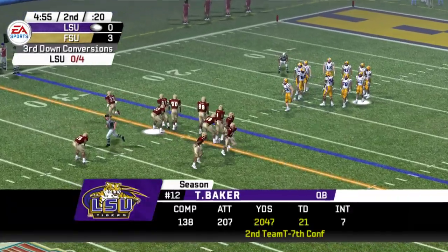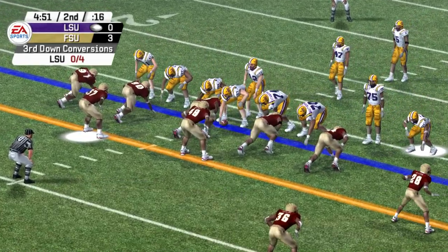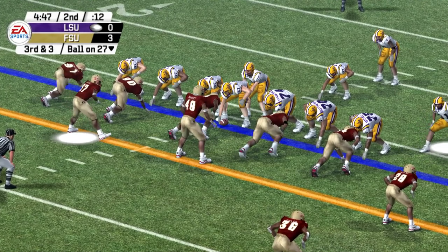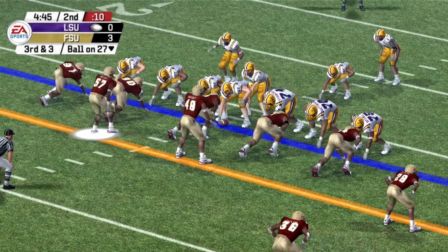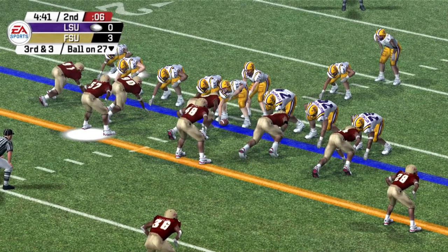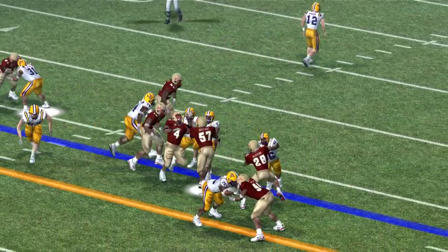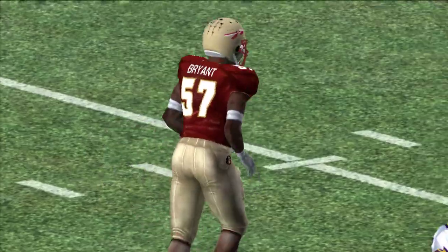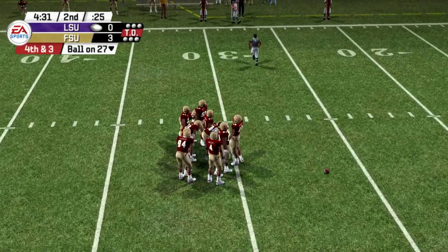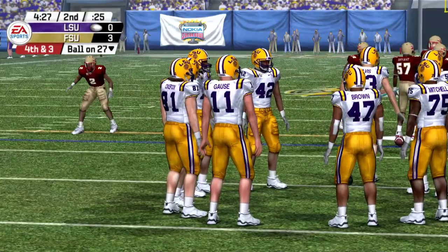We get 3rd and 3 here. Ball on the 27-yard line. They're lining up in the 5-2. They'll bring him down. Nice defensive stand there, and some good play calling defensively.